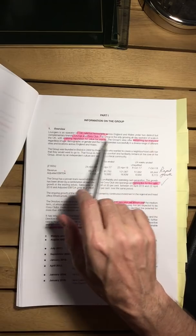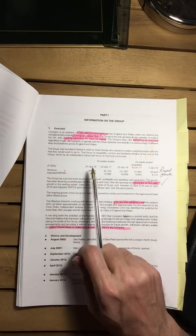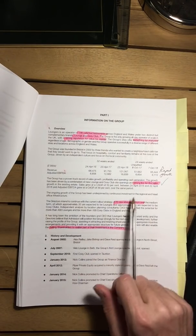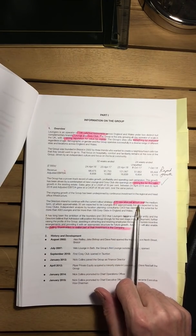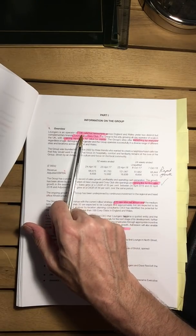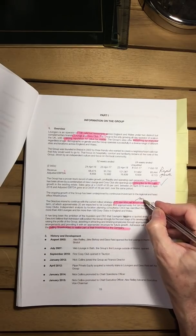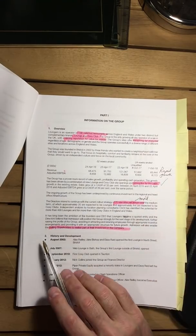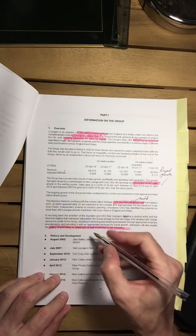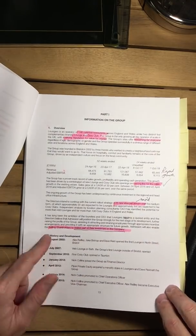You can read all this. Strong value for money, something for everyone. It's a sort of general concept. Very rapid growth, strong like-for-like sales. 25 new sites per annum are being opened, so that's a rapid rollout relative to 146 at the moment. Things can go wrong. Selling shareholders to realise part of their investment in the company. History and development.